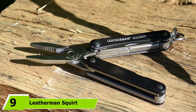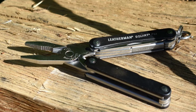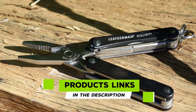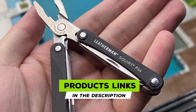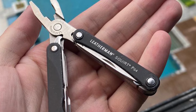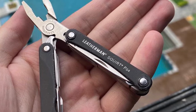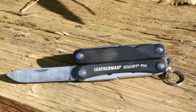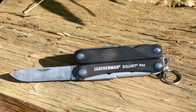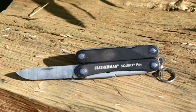Next, at number 9, we have Leatherman Squirt PS4. 3 of our experts recommend the Leatherman Squirt specifically for its small size. "I love the Squirt because it's small enough to fit in that otherwise useless coin pocket on your jeans," says adventure filmmaker Brian Rogala. "Yet it has everything you might need in a multi-tool, like scissors, a Phillips and a flathead screwdriver, a small blade, and pliers. It's not burly enough for big projects, but it'll do the trick for most day-to-day jobs."